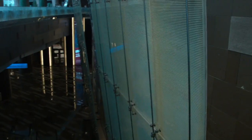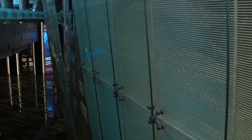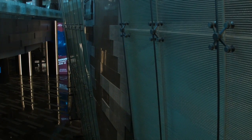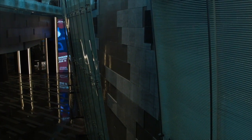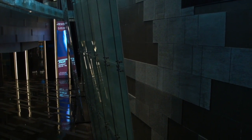Okay, so we'll go down the escalator. There's a pretty trendy nightclub down here. Haven't been in a nightclub, but I always see all the amazingly dressed people lining up at night. On the right here, we have this great waterfall type feature.